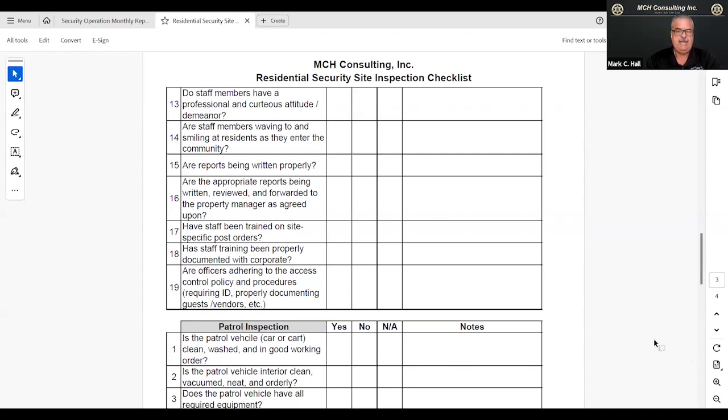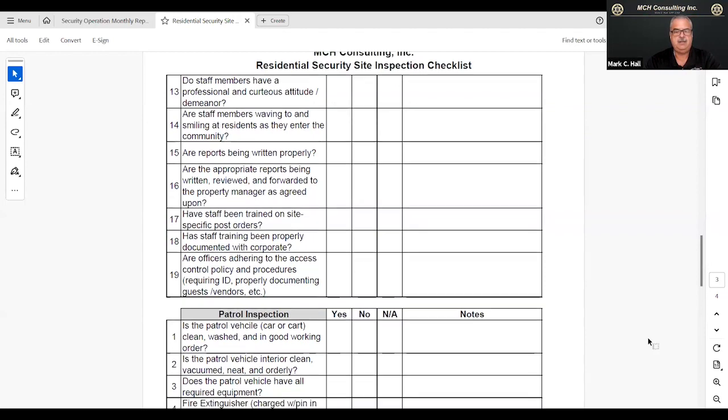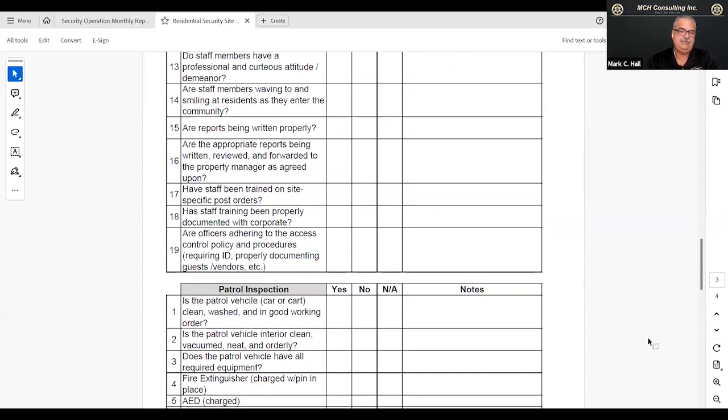A big one we have is also the training on the post orders. I find that it's a constant problem. It's not being done. And that's something that, again, is going to require you inspecting what you expect and maybe periodically quizzing new staff on how things are supposed to be done.